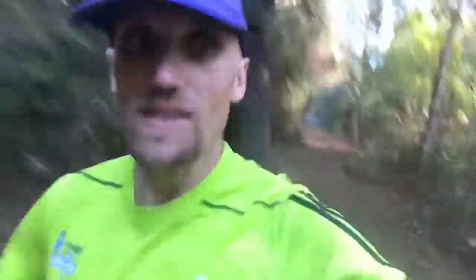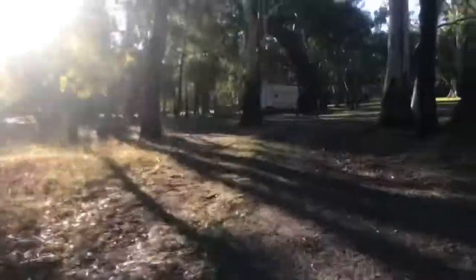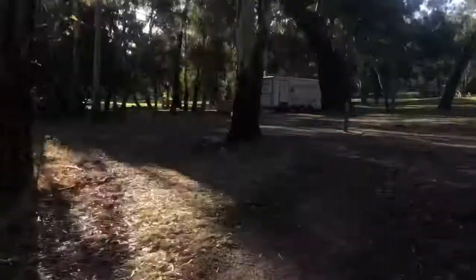On the long course now it's a nice gradual downhill. In the short course it's a gradual uphill, but quite flat, lots of soft underfoot because of the leaves and that. Place where you can get lost. There is an ice cream truck there.